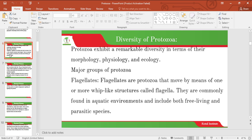Major groups of protozoa: we have the flagellates. The flagellates are protozoa that move by means of a whip-like structure which is known as a flagella, and the flagellates are commonly found in aquatic environments and include both free-living and parasitic species.